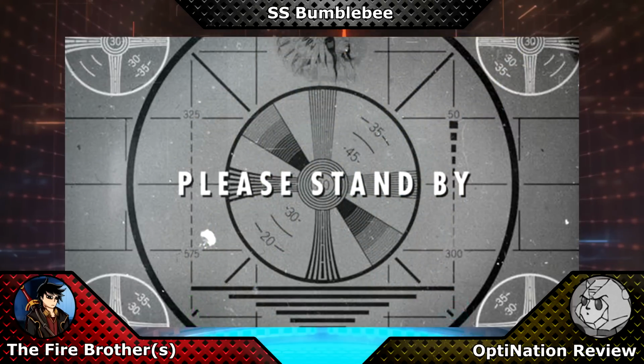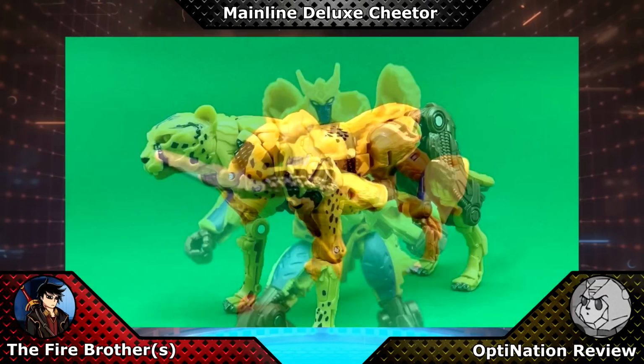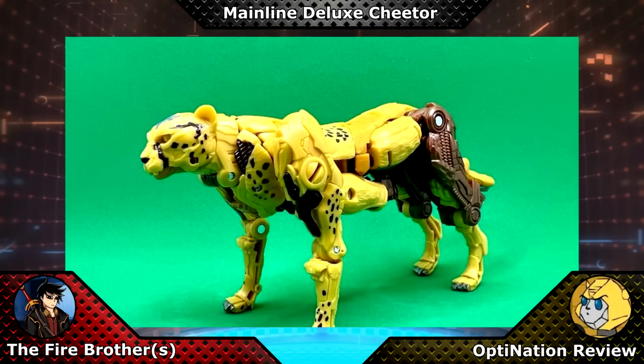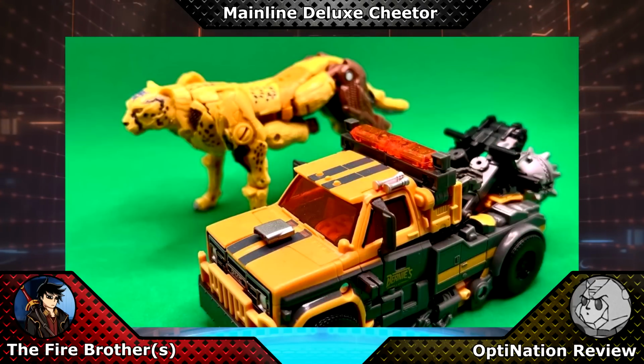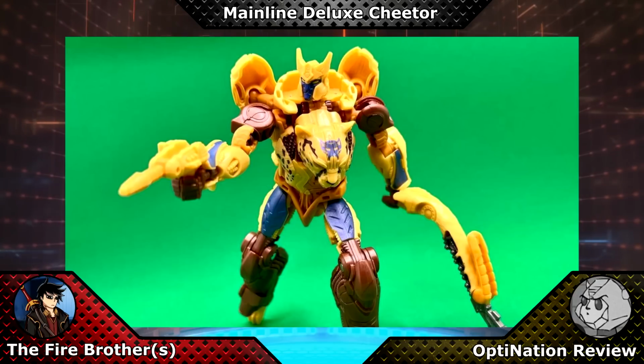Next up is Mainline Cheetor. Now, actually, I really love this. My only problem is the beast mode. It looks like he's wearing brown pants, and that looks so off. It looks so awkward. Yeah, like everyone's saying, "Oh, this figure's so great," but no one ever talks about the beast mode. He looks like he literally is wearing brown pants. He looks like a cartoon, more than a cartoon, actually.